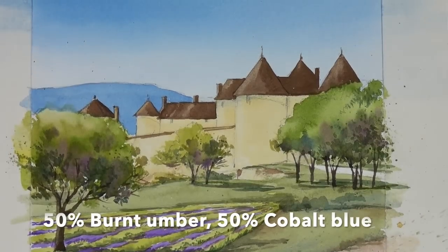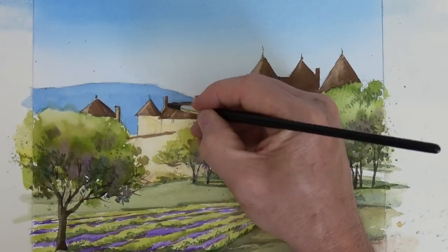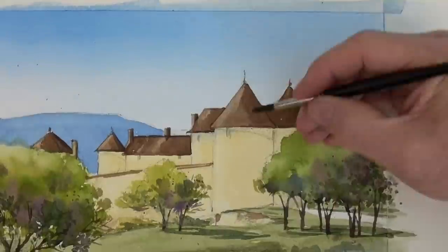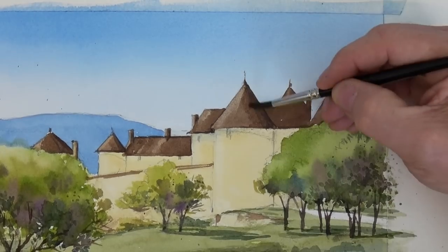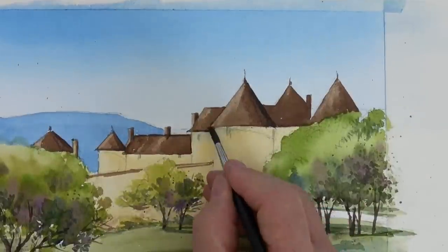And now for the shadow side of the roofs. What I'm doing is simply softening the edges with clean water to create a soft natural blend.